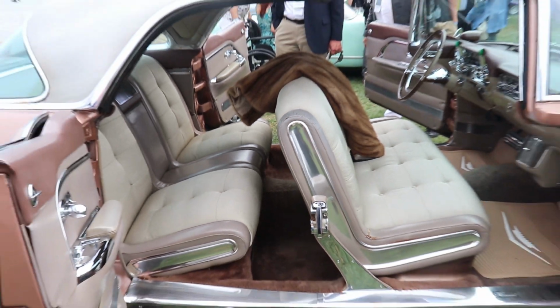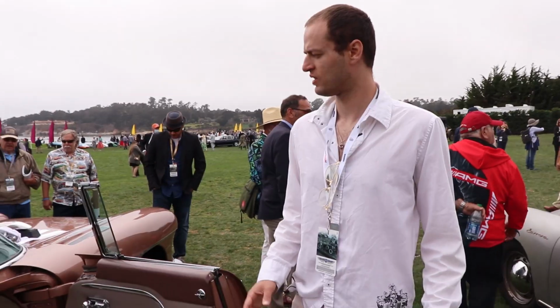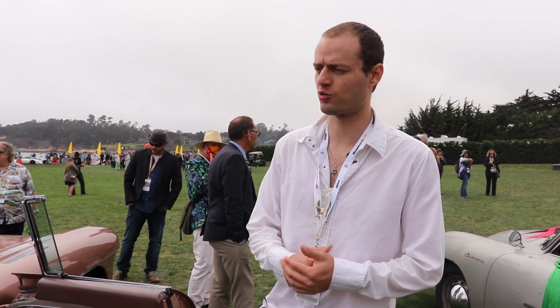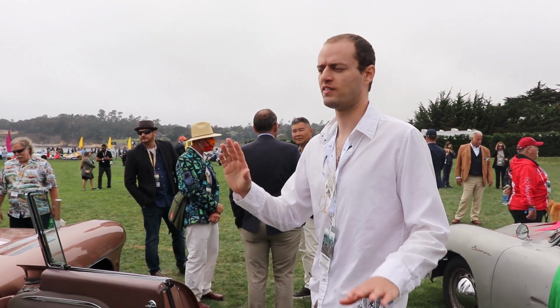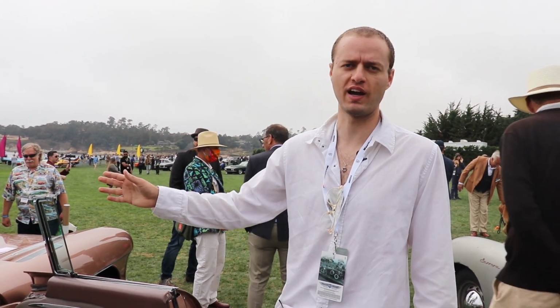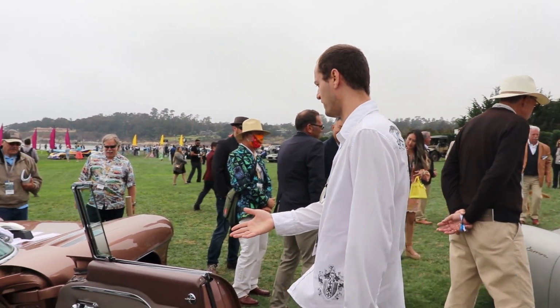I'm just amazed that this is unrestored and it's all preserved. And this example has remained in California its entire life. Its original owner was a doctor in Beverly Hills, and you can see you just preserved it. I can guarantee this thing hasn't spent a night outside the garage. Look at the paint here.